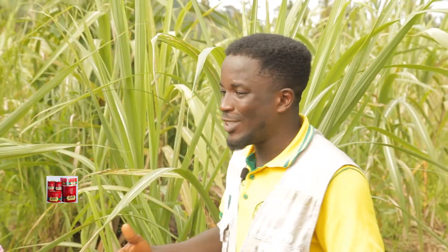If you weed around your sugarcane, you will get a lot of produce. You have to be hardworking. There is nothing on a silver platter. If you go into it, you get a lot out of it, and you will get a lot of money out of sugarcane.